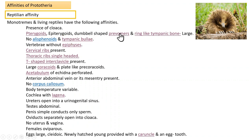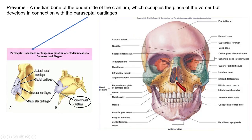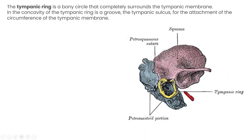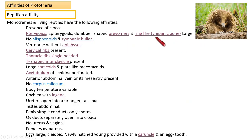Then dumbbell-shaped prevomers. Prevomer means a median bone that can be seen on the underside of the cranium, which occupies the same space as the vomer. So that is the prevomer, and that is also present. Ring-like tympanic bone. The tympanic bone is a bony circle which surrounds the tympanic membrane. That is also present. These are all its affinities with the reptiles.